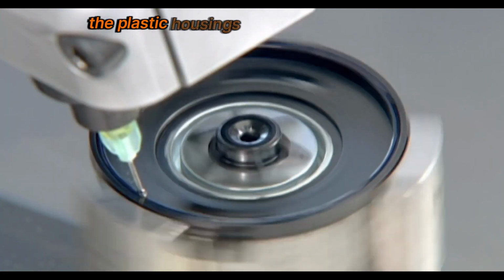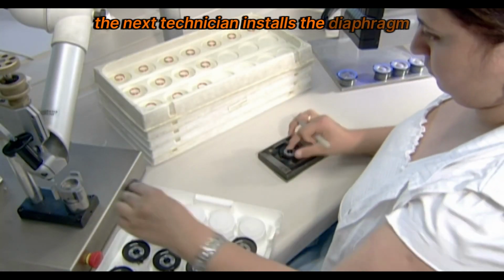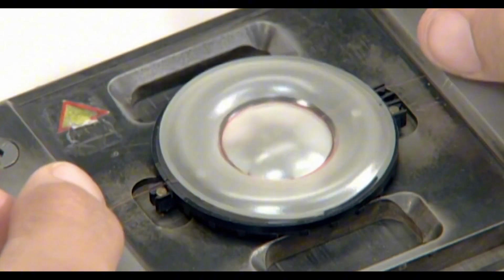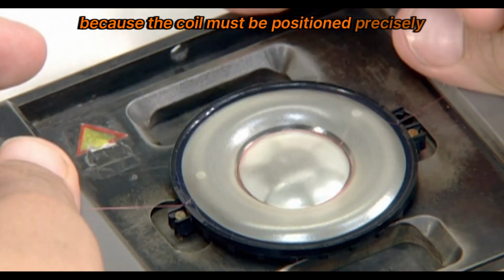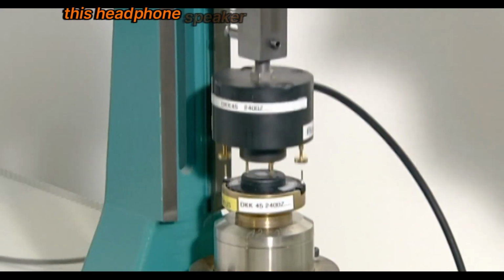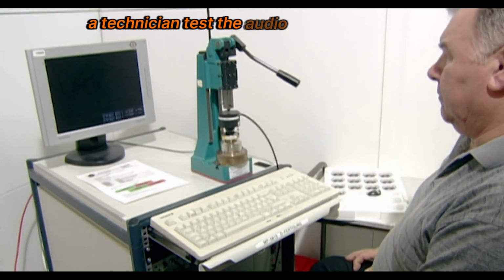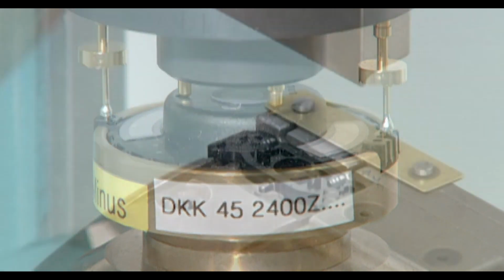The plastic housings each contain a magnet. The next technician installs the diaphragm and voice coil assembly on that housing. This takes skill, because the coil must be positioned precisely for the best sound quality. This headphone speaker is now ready for an audio check. A technician tests the audio frequency range, distortion, and other factors.